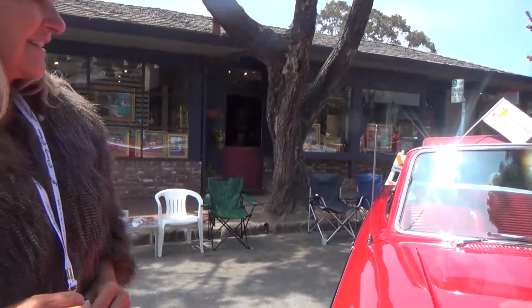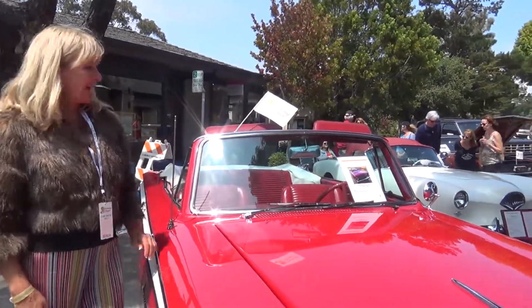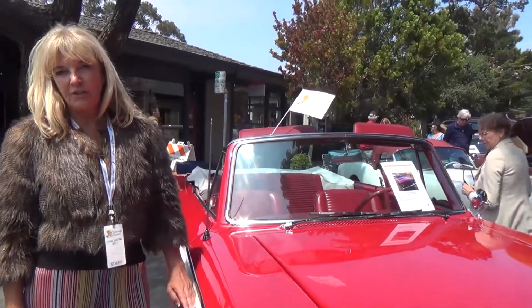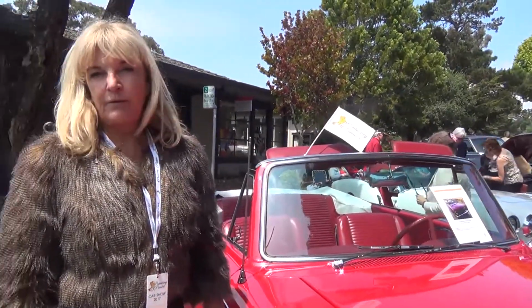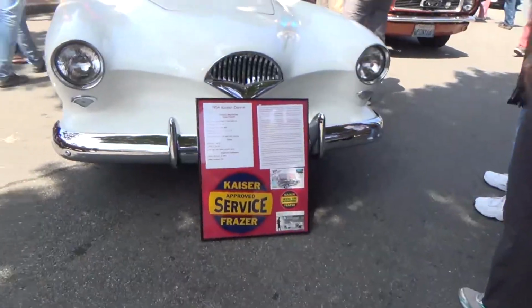Oh, okay. Yeah. It's a 1963 Rambler American. It's one of the only cars that has the convertible. It's all original, and it's been in the family for over 30 years. It's one of our favorite cars to drive, especially in the summer when it's nice like this.